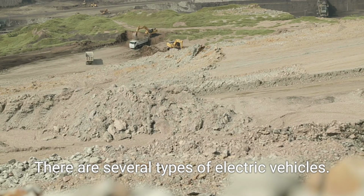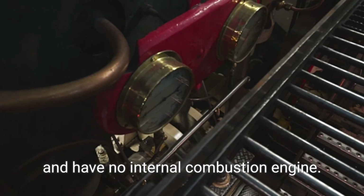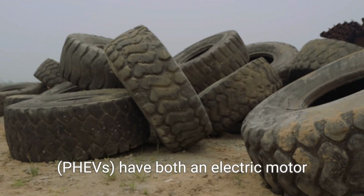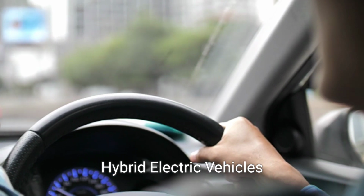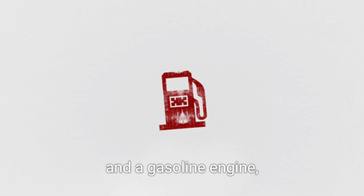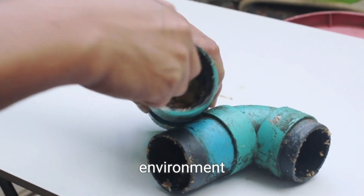There are several types of electric vehicles. Battery electric vehicles, BEVs, run entirely on electricity and have no internal combustion engine. Plug-in hybrid electric vehicles, PHEVs, have both an electric motor and a gasoline engine, allowing them to switch between electric and gasoline power. Hybrid electric vehicles, HEVs, also combine an electric motor and a gasoline engine, but they can't be plugged in to charge.